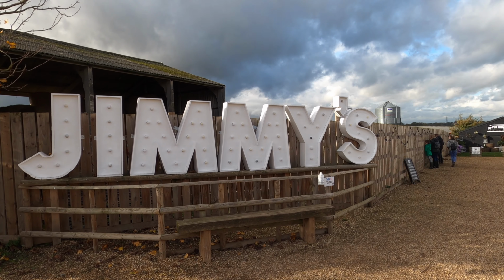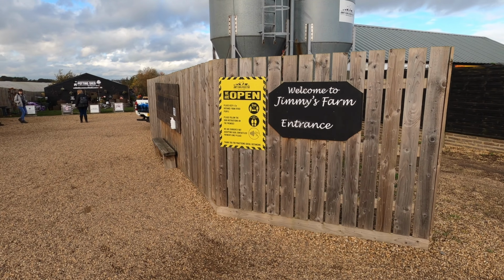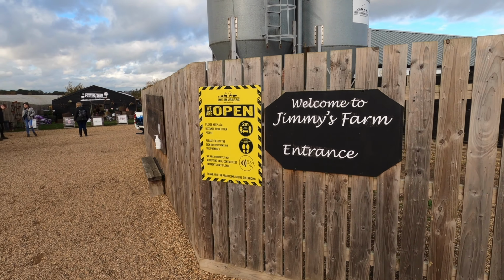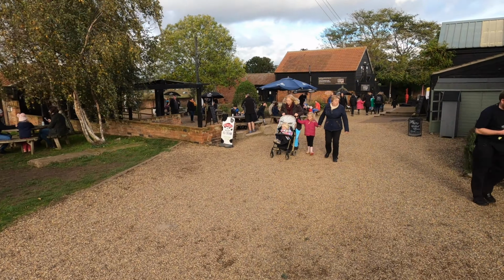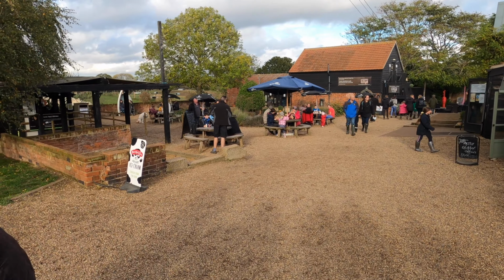Today we went down to Jimmy's Farm and Wildlife Park, all the way in Suffolk, to see how it is after lockdown, because obviously this has just recently opened again, so we can't wait to show you guys the experience we had today. As you can see, when we arrived there, it was pretty busy, but everyone was keeping socially distanced, and we were outside anyway, so it didn't really matter.